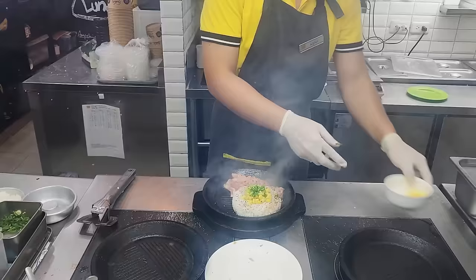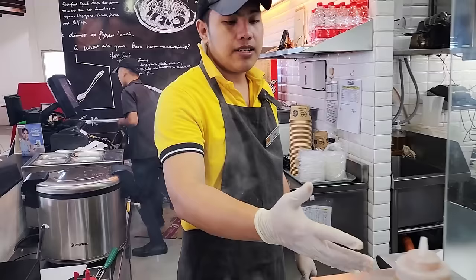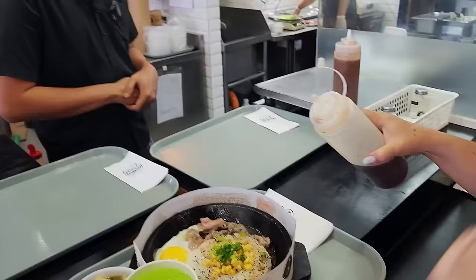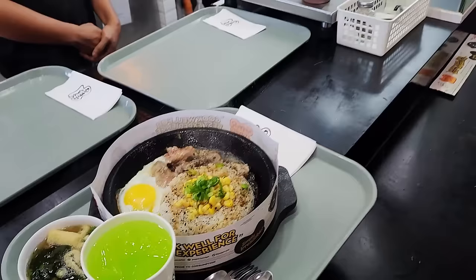All right. And wow. It's done. The honey brown sweet and garlic soy sauce salty. Garlic soy. Oh man. Yeah, it looks so good. And it's still sizzling. Honey brown. Yeah, honey brown.